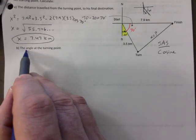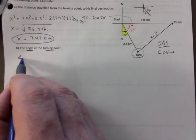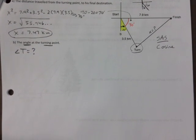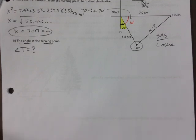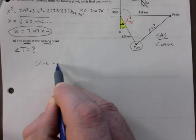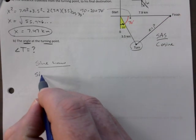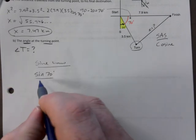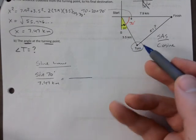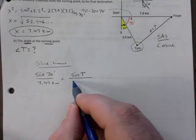Next, it's asking the angle at the turning point. So it wants this angle right here. So it's asking, what is angle T? That's basically what it's asking. Give it a letter if it doesn't have one. Go for it. Whether you use sine law or cosine law, it doesn't matter. Sine law, you use this as your pair, right? Sine of 70 over 7.47 is equal to sine of t over 7.9.